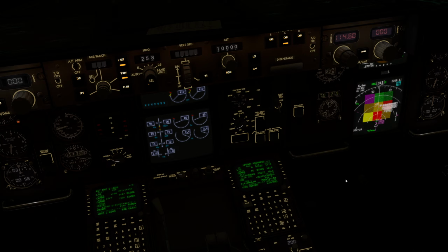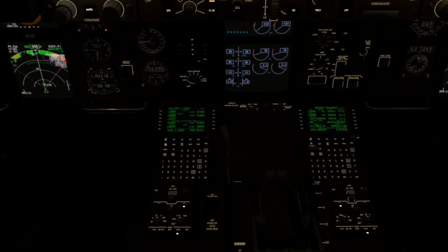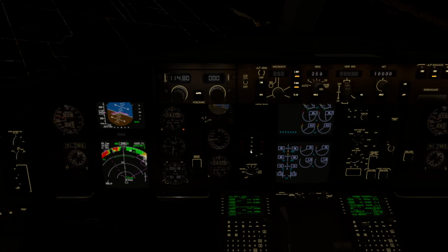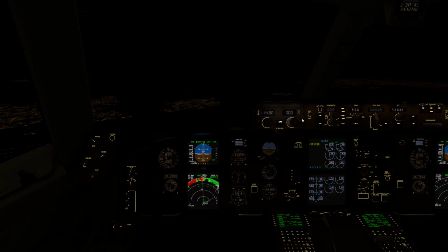NorCal approach, American 442, flight level 120. American 442, NorCal approach, altimeter 29.93, advise when you have Monterey weather, expect the localizer runway 28 left approach. Localizer runway 28 left, American 442. Okay, what the heck is this thing doing? Papa Lima, familiar with the St. Carlos noise abatement procedures? Affirm, Bravo Lima, I've got him right in front of me. Number 2 Papa Lima, join the runway 30 right downwind via the KNBR arrival.